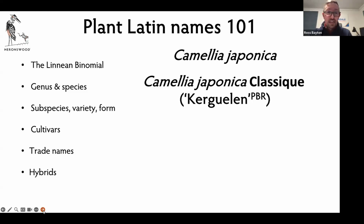And so what they then do is they give it its trade name. And in this case, the trade name is Classique. I guess they figured Classique would be a better selling name for this plant. Now, a few things to notice about Classique. There are no parentheses. Trade names don't have parentheses. Also, trade names should be written in a different font to the regular word. The true cultivar name for this camellia is Kerguelen, because that was the name it was originally given. The trade name is purely to go on the label for the nursery that is selling the plant.